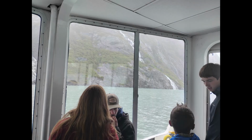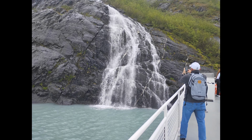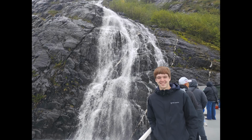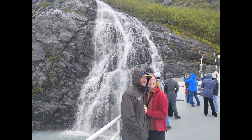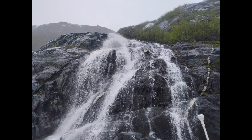So the first few pictures are from where we stopped first at Portage Lake and Portage Glacier. There were a lot of waterfalls because it was early in the summer, and so there was still a lot of snowpack up on the mountains. And the waterfalls were bigger than I've ever seen them, and they pulled the boat right up next to some of them. It was pretty cool.